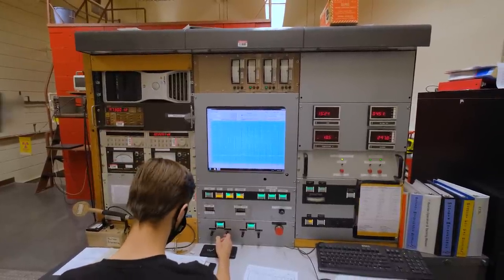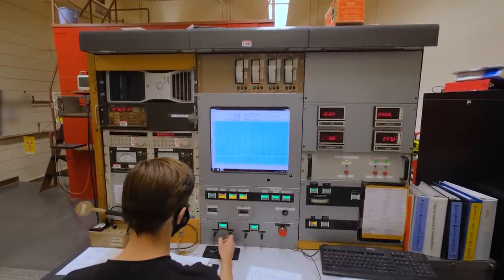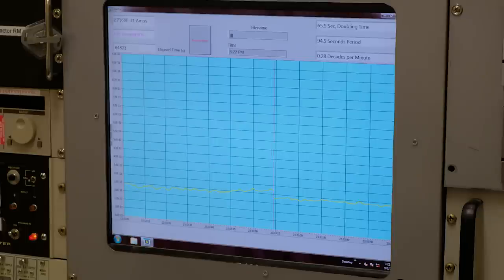Currently, we're going to insert the control rods in a sequence. We'll start by inserting safety rod 1 and then safety rod 2, followed by the coarse and fine control rods. Safety rods by themselves are insufficient to make the reactor critical. A combination of coarse and fine control rod insertions will take the reactor to a supercritical state, and then we're going to raise the power.